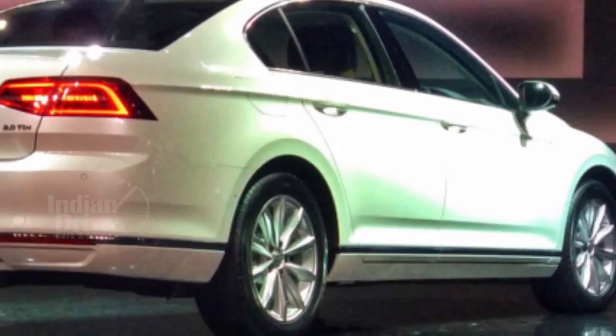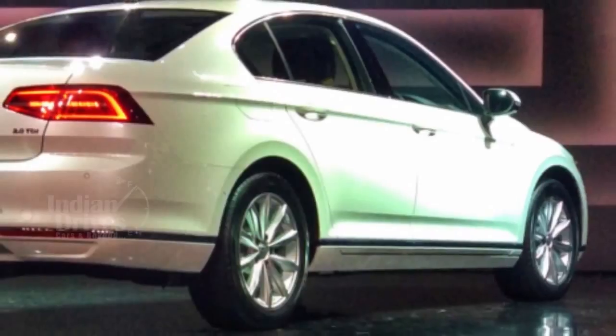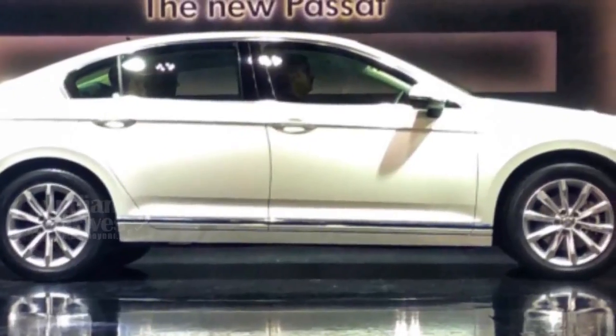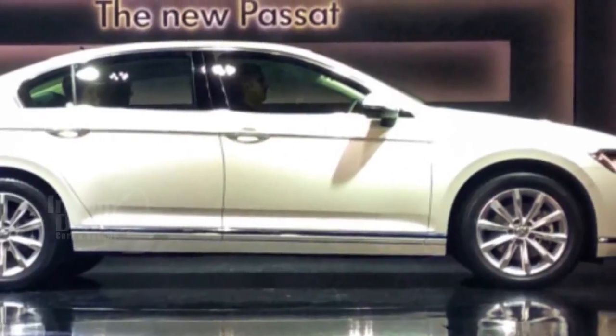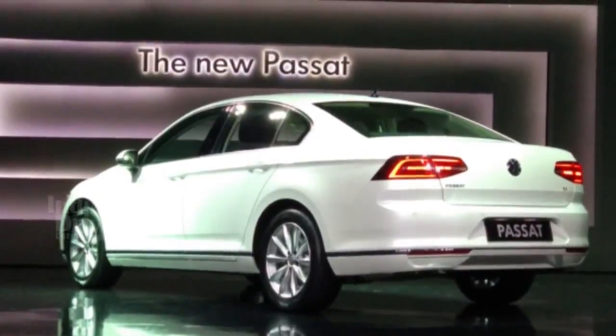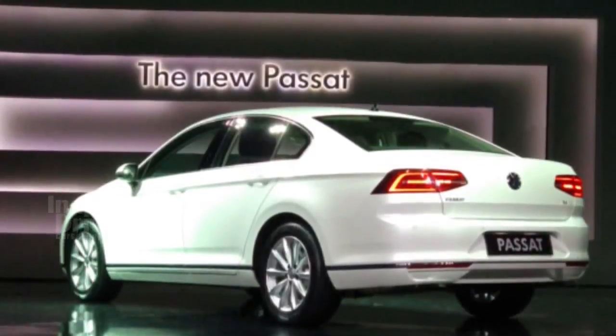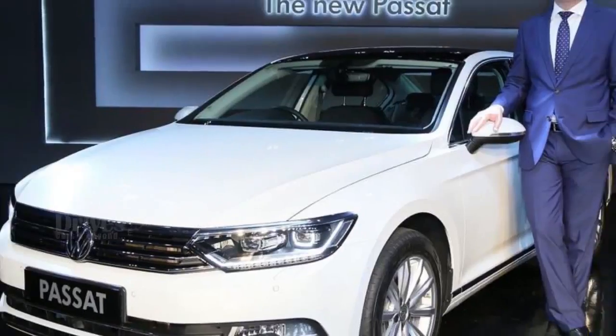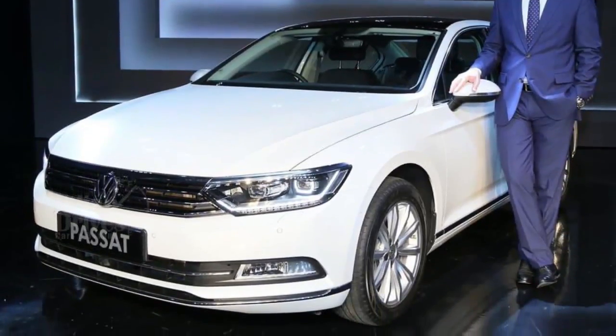In its 8th generation, the Volkswagen Passat gets a sharper design language over its predecessor. Compared to its predecessor, the proportions are better with a longer wheelbase and a lower body. Characterized by horizontal lines, it features a crisp and angular shape. You also get a wide triple-slat grille, LED headlamps with signature DRLs and dynamic light assist feature.